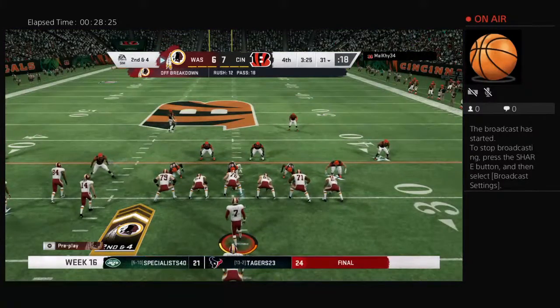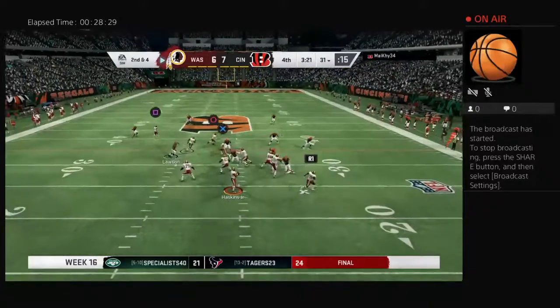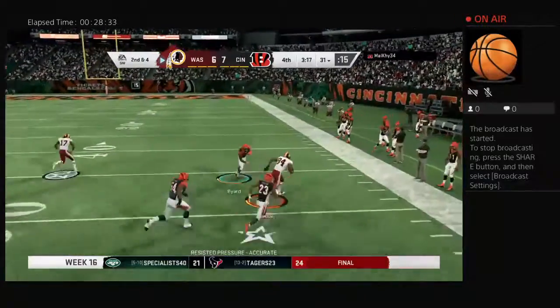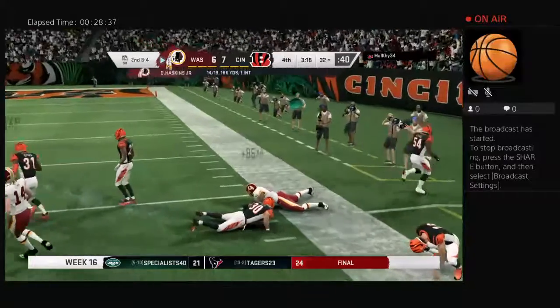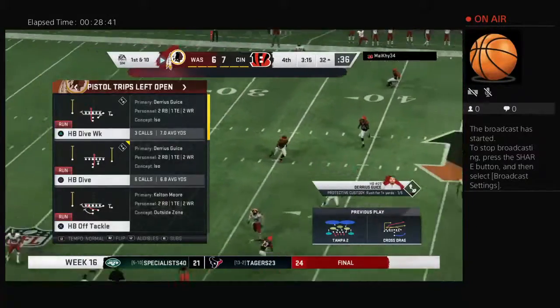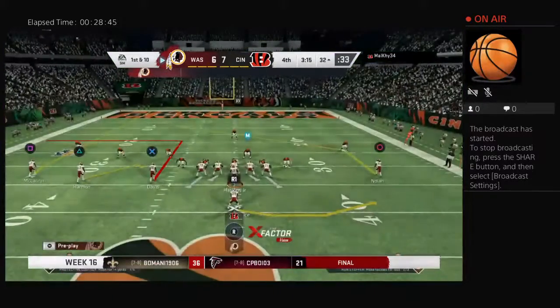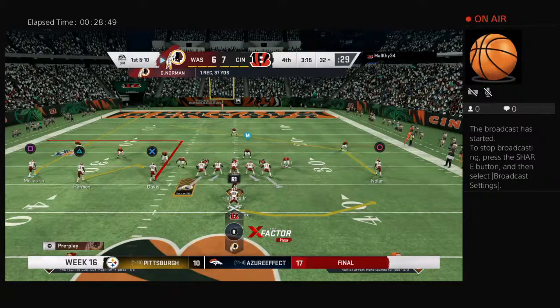They'll come up now 2nd and 4 from the 31. Now Haskins. Oh, he's got a man wide open, complete. The big gainer there on the catch and run, 37 yards. That could very well be a defining play in this game. A touchdown, that gives them the lead, and they took a major step towards getting there with that big play right there.